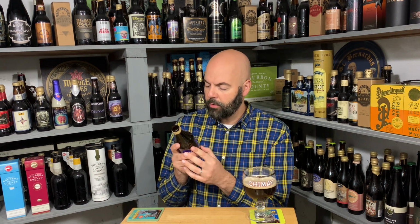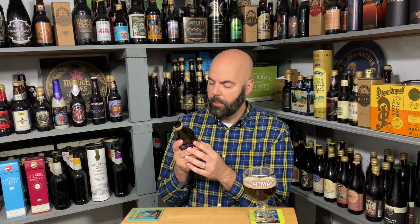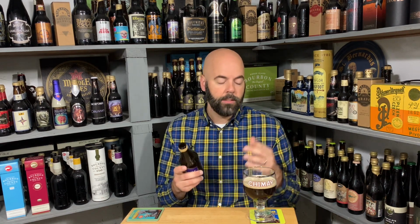To fully appreciate the strong character of Chimay Blue, serve slightly chilled in a wide-mouth glass, 55 degrees. That's the actual proper glassware, so it's going to taste better. And yeah, on the side it says not to lay the bottle down. It has been upright this whole time.